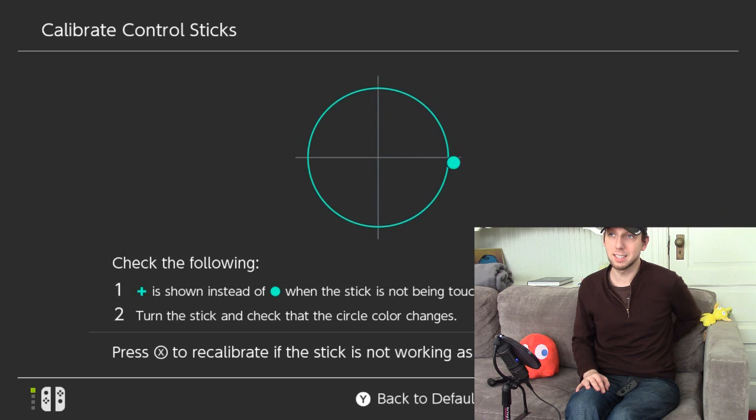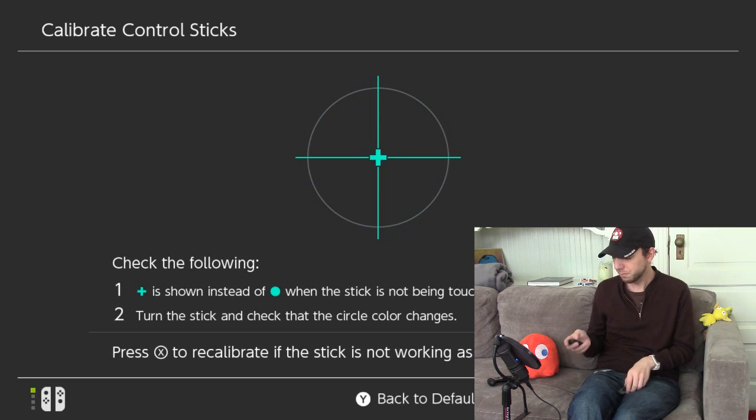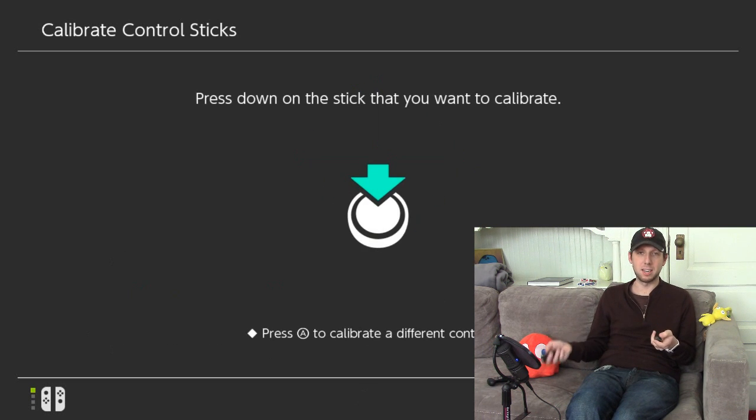Yeah. So it's actually maintaining connection better than the left Joy-Con, substantially so. But I was able to get it to break earlier. There we go. Now it's starting to disconnect a little bit. But yeah, that's similar to what we saw before. The right Joy-Con does seem to have a better connection. I don't know why. So there you guys go.